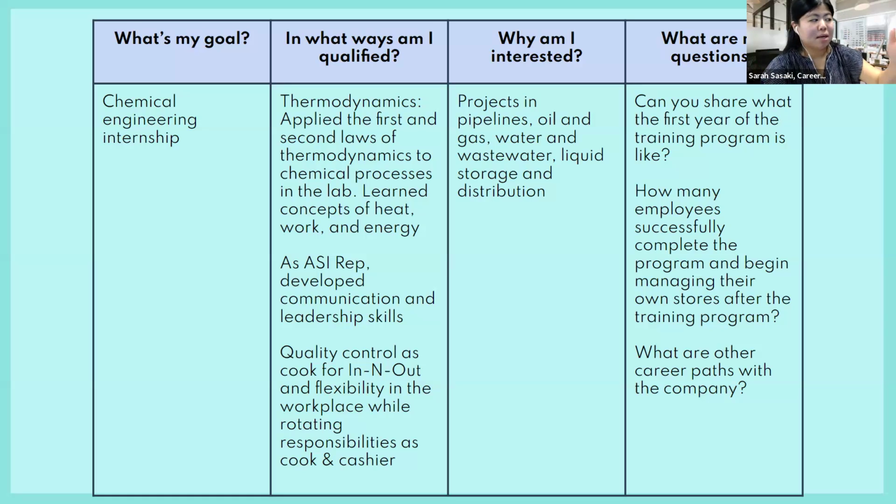And so we're honing in on the fact that this company works on projects for pipelines, oil and gas, water and wastewater, liquid storage and distribution. And so, what are my questions? Again, these are just some examples, like, this company has a training program. Can you share what the first year is like? Or how many employees successfully complete the program and begin managing their own stores or locations after the training program? What are other career paths within the company besides the training program? Your questions will vary, but it's nice to have them prepared to keep the flow of the conversation going.